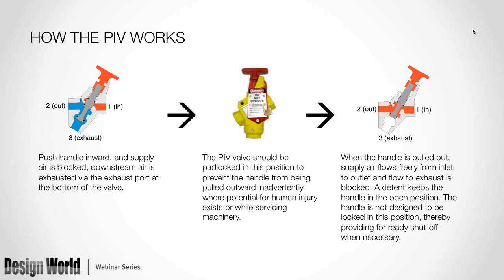Typically, there will be an area for the maintenance person to sign that tag, and they will have an individual lock and key that they can use. And because only they have the key, that will remain engaged until the maintenance worker removes that lock from the device, indicating that it's safe to operate the equipment.